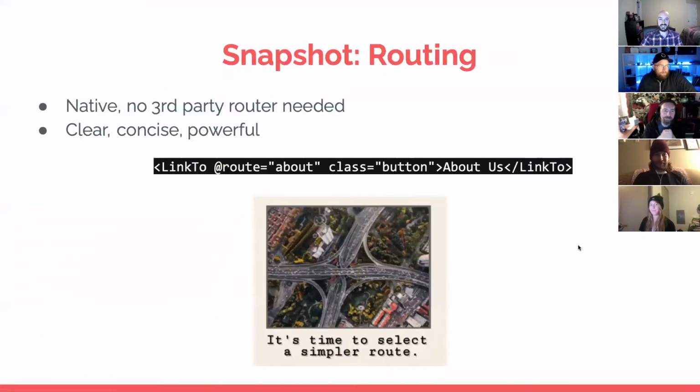All right, so let's look at routing. Now, in the last week or so, I've been hanging out with Ember. The router system is something that's really stood out to me. It's native. You don't need to bring in a third-party router, choose which router you want, and figure out what the instructions are and how to use it. There is no wrong way to do it. There is one right way to set up a router, and it's clear, it's concise, and it's powerful.